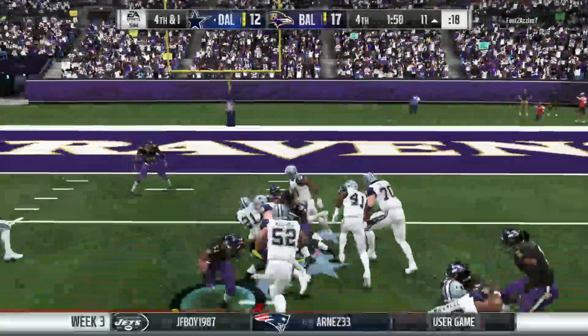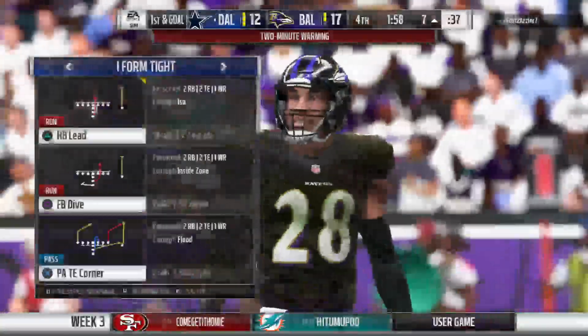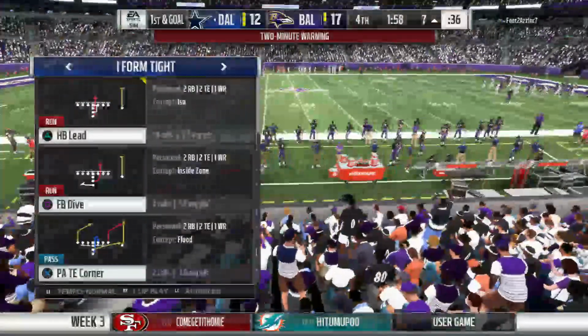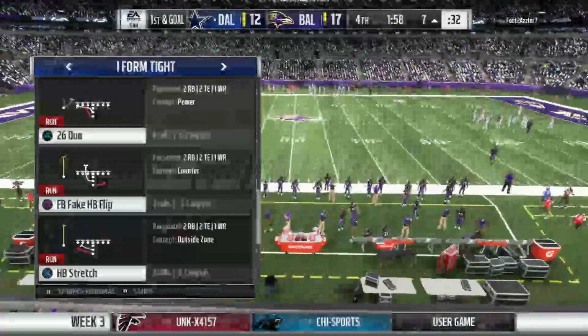They'll run it with Elliott. And he picks up the first as he's able to take it down to the 7-yard line. Time for a break. We'll come back, see what transpires after this.